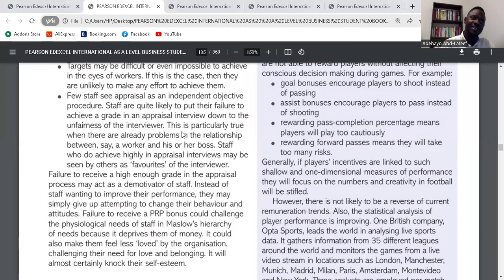Then if you have done poorly and your boss appraised you based on your performance, you wouldn't see it that way. You will see it as because you have had conflict with your boss. That is why he or she has appraised you poorly. So even people around you would think, oh, he's not being promoted, he's not getting the bonus because he had an issue with his or her boss. Do you see? That is how appraisal is being seen.